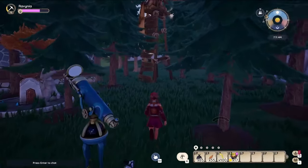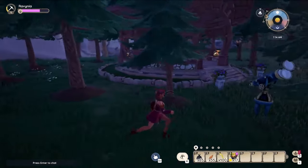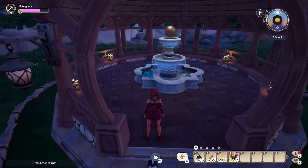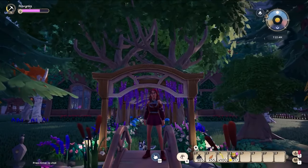And I love that you left a lot of your trees up over here with the windmill, and it really makes it feel continuous. It looks really, really good. I really like that. A simple little gazebo for now, to have a little shrine to a fountain to just sit and contemplate life. But let's head back to the front.